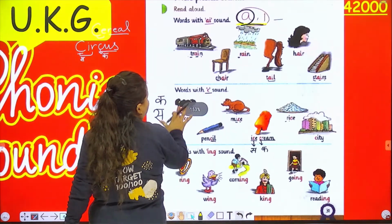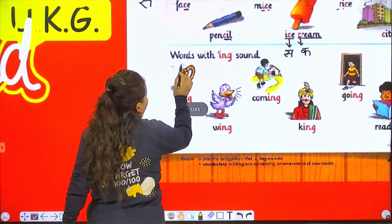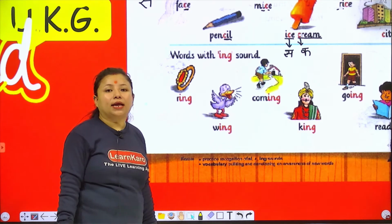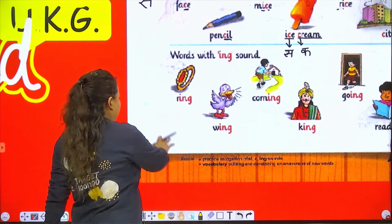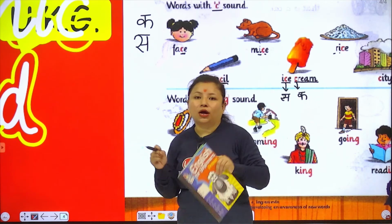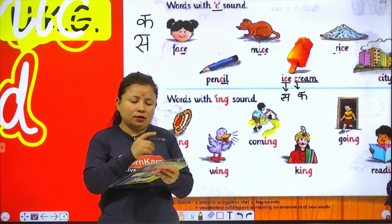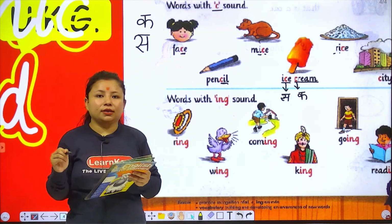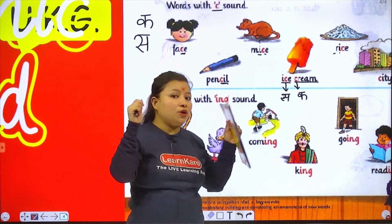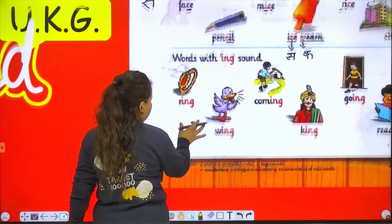Now next phonic sound. Now next is words with ing sound. Words with ing sound. For example, walking, running, reading, writing, laughing, crying. So in the end, ing sound is coming.